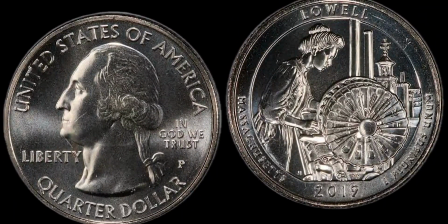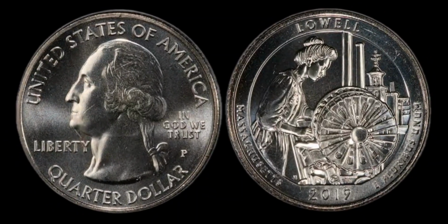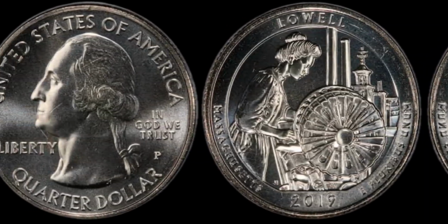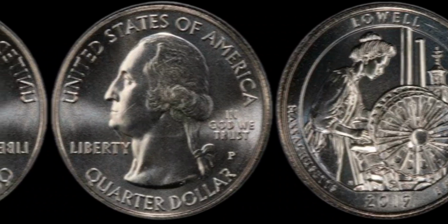Today, we've got a fascinating topic that's going to make coin collectors and investors alike sit up and take notice. We're diving into the world of the 2019 mintmark Washington quarter dollar coins, and you won't believe the incredible value some of these coins are fetching. So buckle up and let's get started.